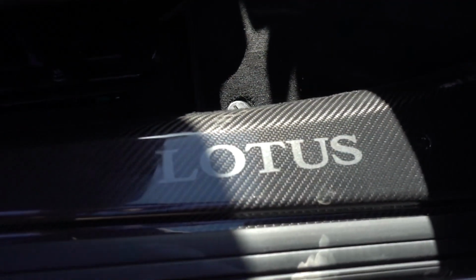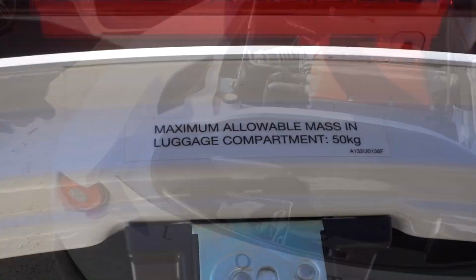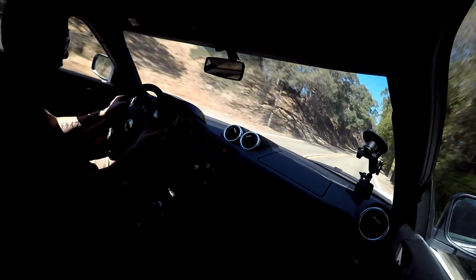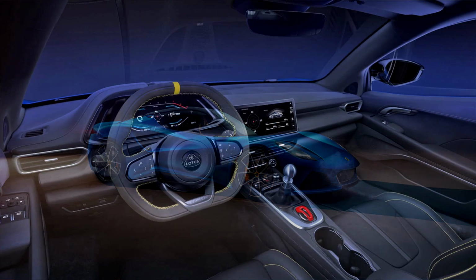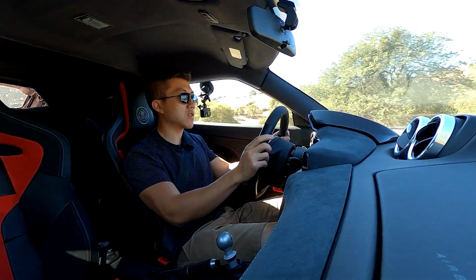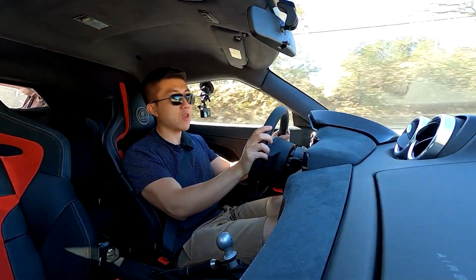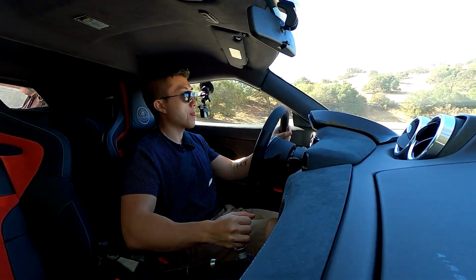Everything feels solidly built. Now, considering this is an old chassis that Lotus has improved many times, I'm so curious now what the new Emira will feel like. Not only how it will feel to drive, but how the build quality and the interior design will stack up against the competition. I think over the years, Porsche has sort of just taken off into another echelon of interior design and build quality that even this Evora can't quite match. But I think the Emira, since it is a brand new platform, is very promising indeed.